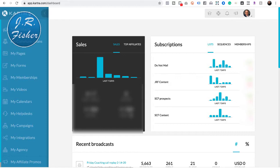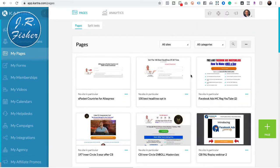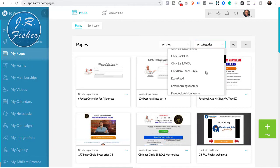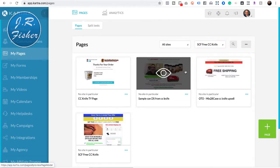So the first thing I'm going to do is show you a page and show you how this is built. So I'm going to go to my pages here, and I'm going to pick one of the pages I have here that I'm actually selling products online. Let me go up, go to all categories, and slide down here to our survival food company. Okay, so I'm going to pick right here our free credit card knife. Let's select that.